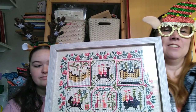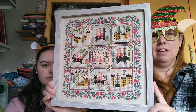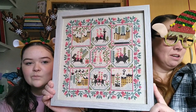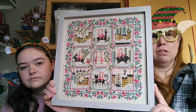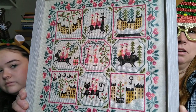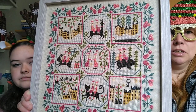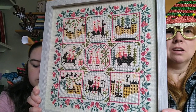Okay, so my first one is Santa's Trips by Barbara Anna. Oh, we have no glare. That's pretty impressive, isn't it? So this one I stitched on 14 count Aida in Rustico, and I used all the called for threads. This one was really popular when it came out. It's really, really cute, and it was really nice to work on as well. Barbara Anna designs are really nice.